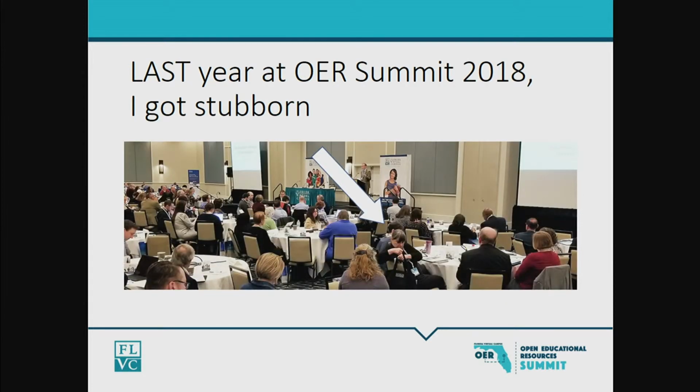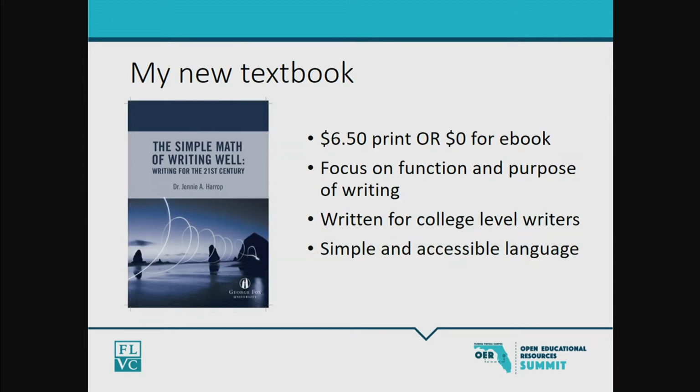Okay, so if I can't write my own textbook, I can't... I was at the OER Summit last year. That's the back of my head last year in this room. But here I was, and I got really stubborn. And every single presenter that got up there, I got more and more stubborn. So in the middle of it, I was on my phone going through all the OER repositories saying, I'm going to find myself a textbook. Hey, look, I found a textbook. It was published 1 month before the OER Summit last year. Early adopter right here.